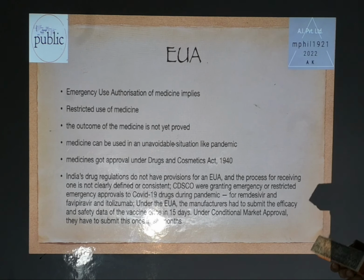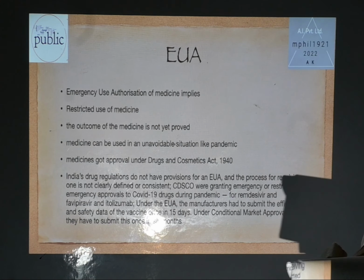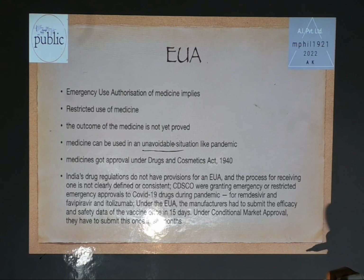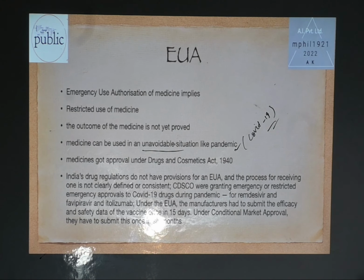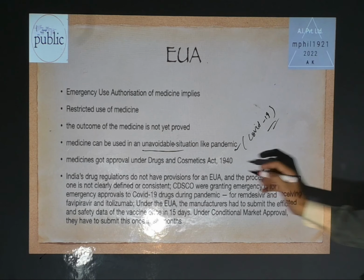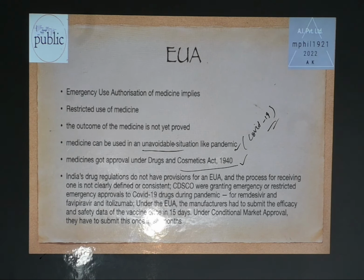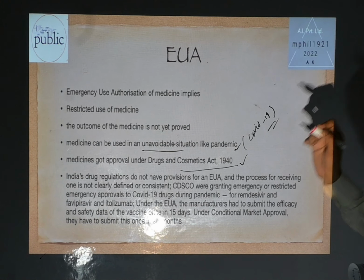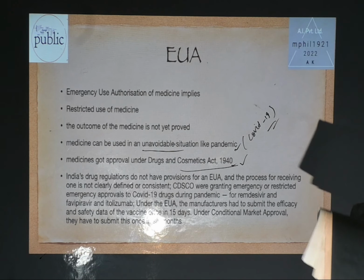Now coming to emergency use authorizations. What does it indicate? It says that the emergency use authorized medicine should be used in a restricted manner, because its outcome has not yet been proved, and medicines are used only in an unavoidable situation, like the recent pandemic, COVID-19. While all the medicines get approval under the Drugs and Cosmetics Act, they are approved under this act because they need to provide the data of efficacy, and after that they get complete approval.